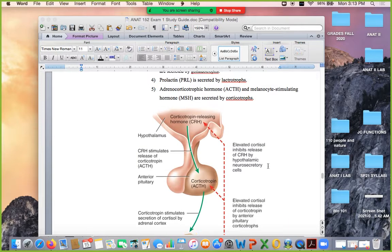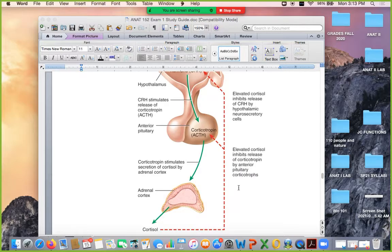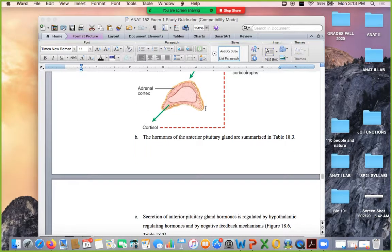And then cortisol is actually going to be an inhibitor of its own pathway. So when we have high levels of cortisol, that's going to inhibit the release of CRH and also inhibit the release of corticotropin, both of which are then going to lead to lower levels, right? Corticotropin is going to lead to lower levels of cortisol. And in this way, the end result of the pathway is actually the negative inhibitor of the beginning pathway. And we see that a lot. And it's going to allow for tight regulation because as soon as it goes too high, it turns it off. And as soon as it goes too low, it turns it back on.